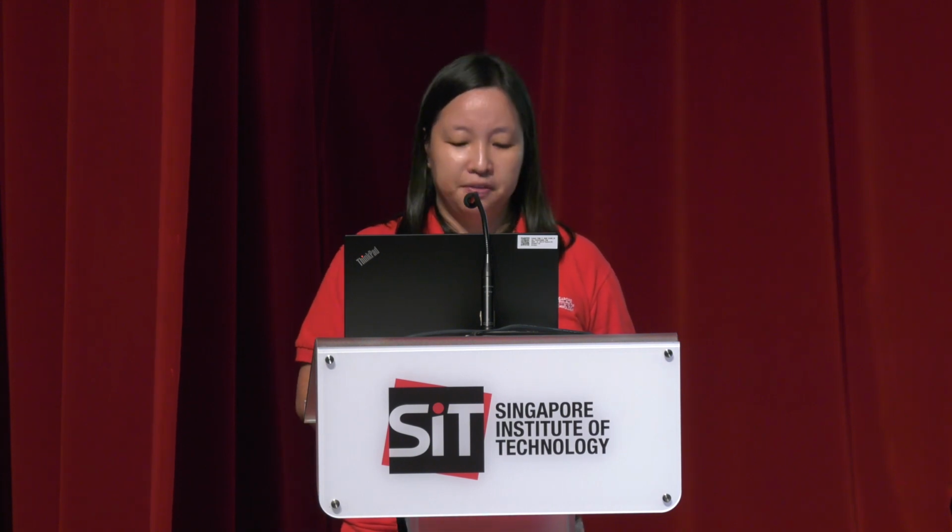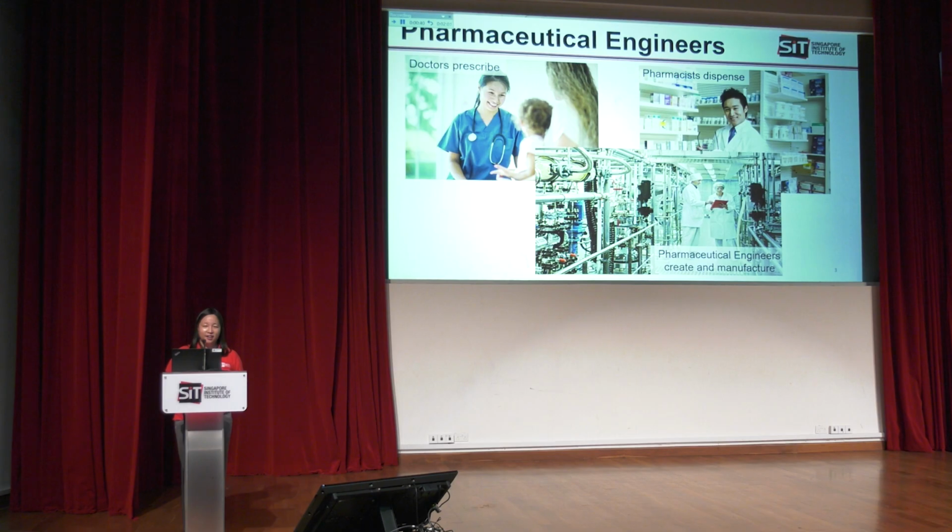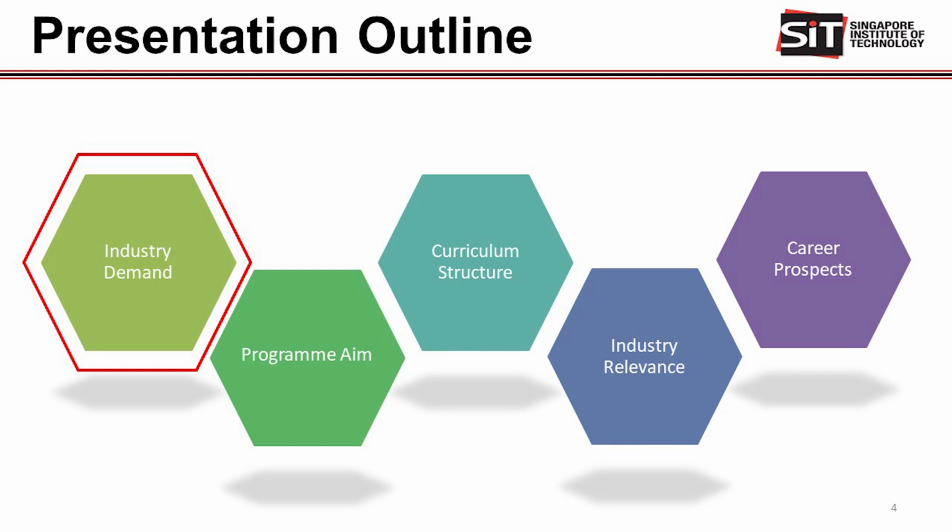So now where do pharmaceutical engineers come in this big picture? Pharmaceutical engineers actually create and manufacture drugs. All the drugs that you see in the pharmacy or at the doctor's clinic were once upon a time created by pharmaceutical engineers in labs and in manufacturing plants all over the world.